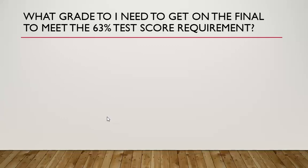All right, so the first thing we're going to look at is what grade do you need to get on the final to meet the requirement to get a 63% test scores. As you've seen in multiple places in the syllabus, there's a requirement for the midterm and the final in order to pass the class with a 2.0. And so I want you to figure out what that is for you. You might have to go to Canvas to look up these numbers if you don't know.